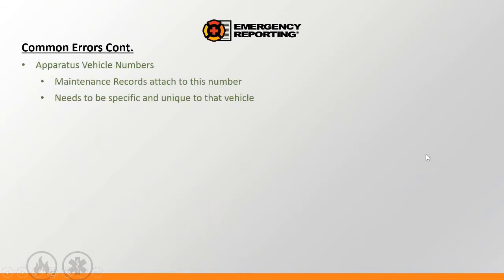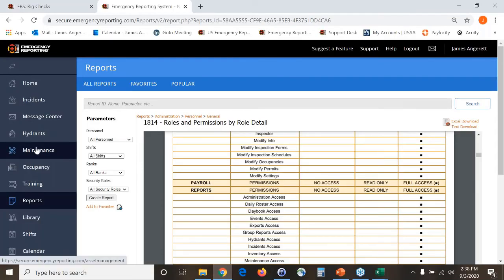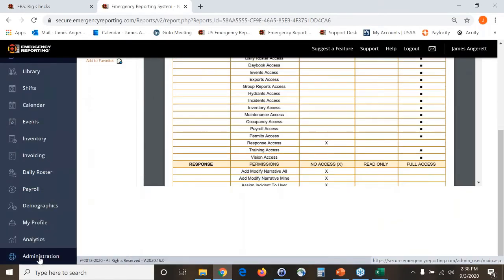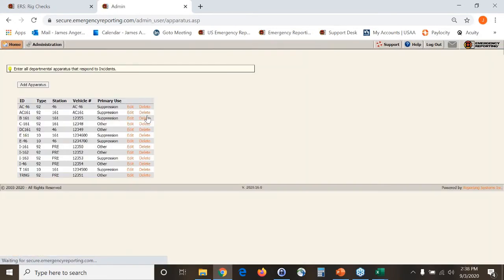Apparatus vehicle numbers. Okay. Again, going back to looking at the apparatus in my account, I set a couple up here for you. Probably the number one thing that I see: folks will come in, and for example, you're looking at these two right here, right? Always remember that your maintenance records attach to this vehicle number. Do not duplicate the ID in the vehicle number, okay?